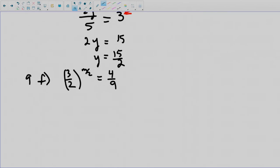So it's 3 over 2 to the m over 2 equals 4 over 9. So we just need to find a common base. Can we do that here? Yes, we can. So a little tricky here. I don't know if anybody sees what we have to do. Can you see how we can change this into this base? That's right. This is flipped. We can't turn 3 into 4, but we can turn 3 into 9. So we're going to have to flip this thing upside down.